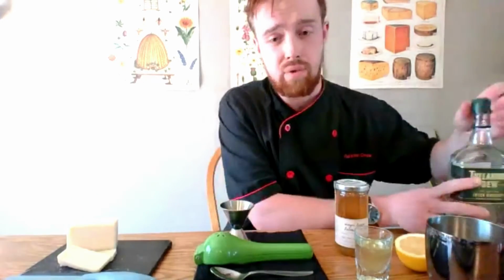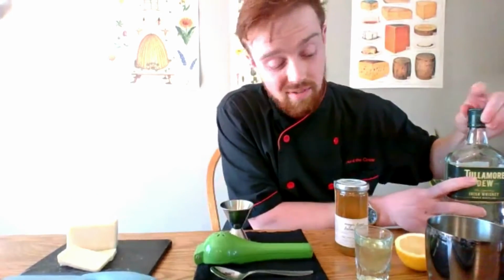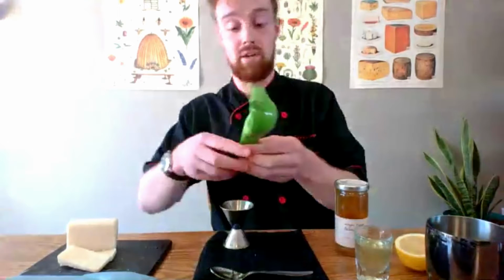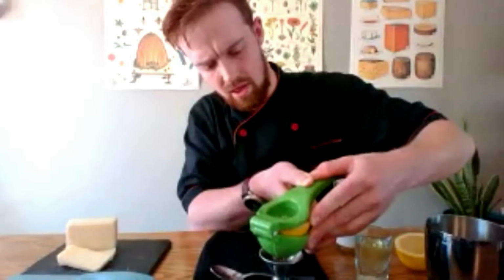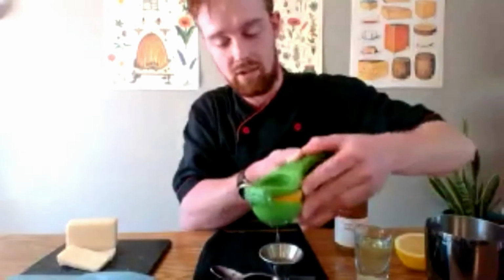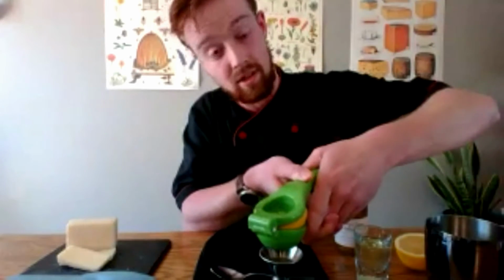Next, we're going to have 3/4 ounce of lemon juice, fresh squeezed, of course. And I find that citrus actually goes well with some of the brighter notes in cheddars, especially some that are a little more mild, don't have quite that sharp bite to them. I find that you can bring out some more sweetness with acidic flavors.